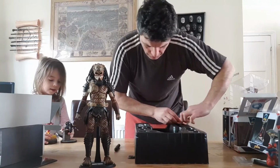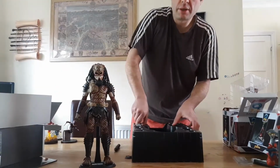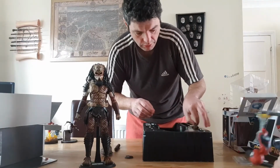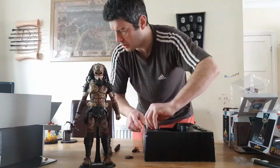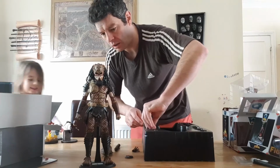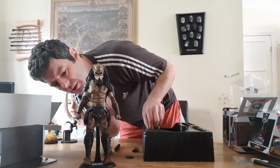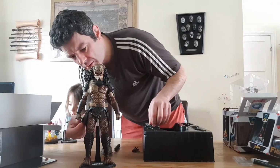Lovely figure. I'll take out these bits and then I'll do a close up. So if I'm getting in the way. Really like that. Does that plate go on the side there? Is it a magnet? And cut!